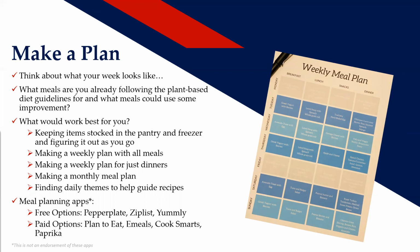And you can also, something that is fun is finding daily themes that could help guide recipes. So I always think about Taco Tuesday or Meatless Monday, those sorts of things. It really is whatever works best for your lifestyle, your goals, and kind of how you're already eating. And then there are a lot of different resources out there that can help you if you're having trouble coming up with recipes or planning your meals, but you're looking to cook more at home.